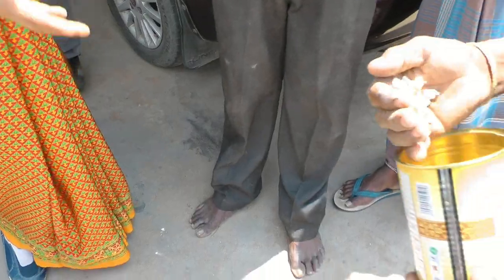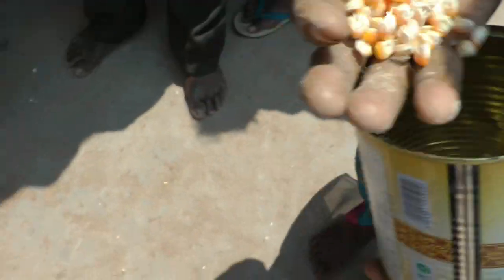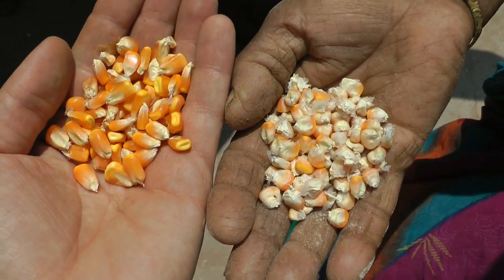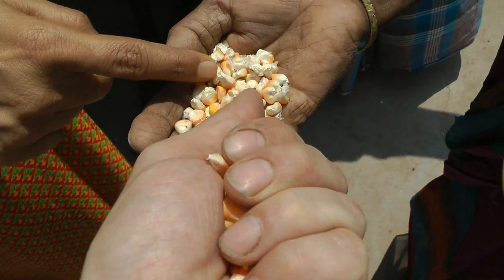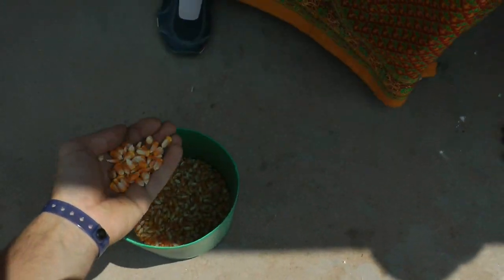Brilliant. Now just to quickly show, this lady is showing us some genetically modified seed, and next to that, a very similar crop. Look at the difference. This is a hybrid, but that's GM. And look, it's even got a little insect seed. Okay, forget about GM. Very good.